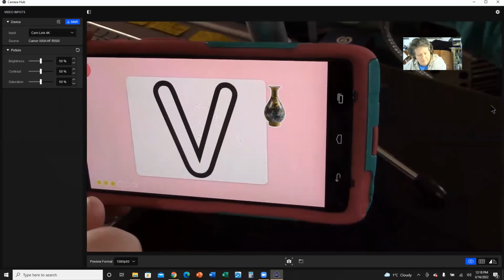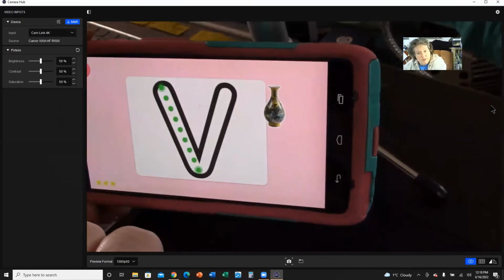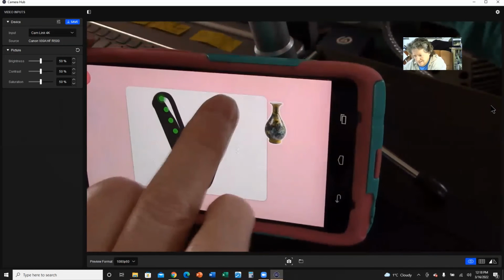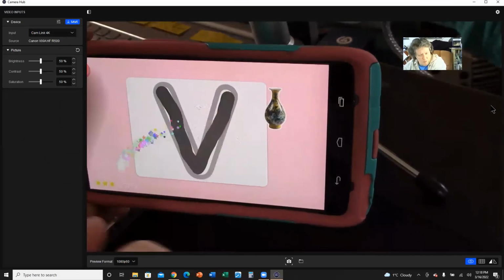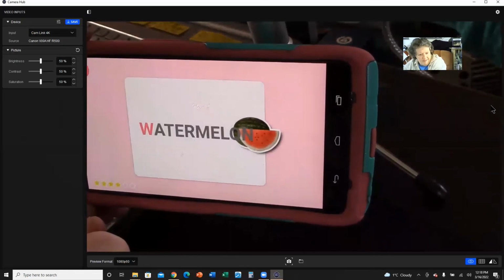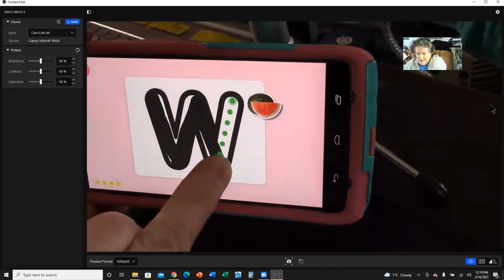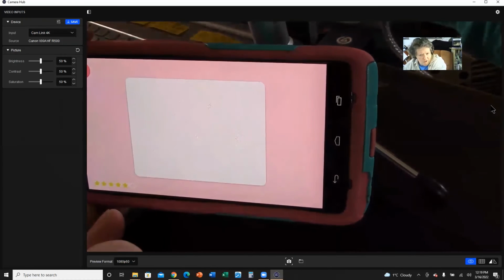Begins with the letter V. Let's draw the letter V. Notice if I try to go here, it won't take it. You have to go the direction they want you to take it. And sometimes it's a little bit annoying, so you have to work with that a little bit. Watermelon begins with the letter W. Let's draw the letter W. So sometimes it takes a little bit of work to make it acknowledge what you're doing.